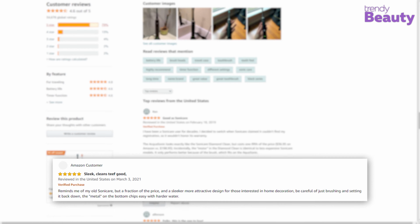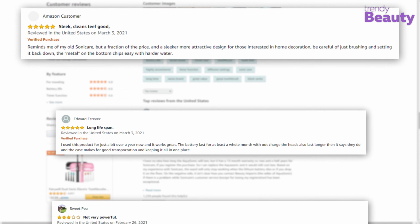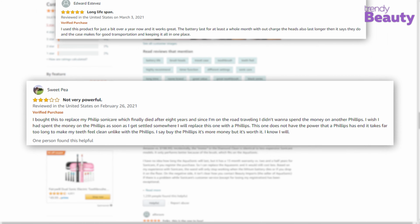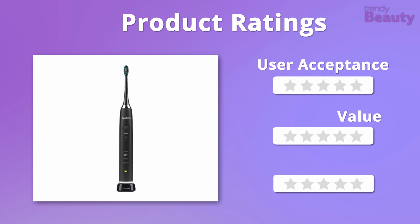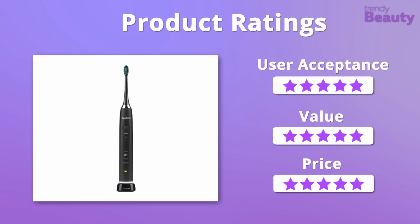Users highly appreciate this electric toothbrush as it comes with great features and it leaves your teeth feeling clean and fresh. But besides that, some users were disappointed with their purchase. So it's time to check out the ratings. We love the overall features, and the product was also affordable, so it'll get 5 out of 5 stars from all 3 aspects.